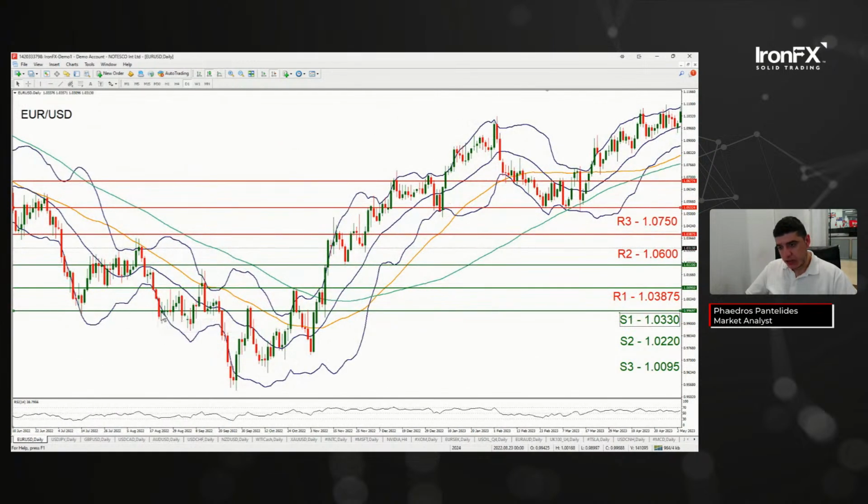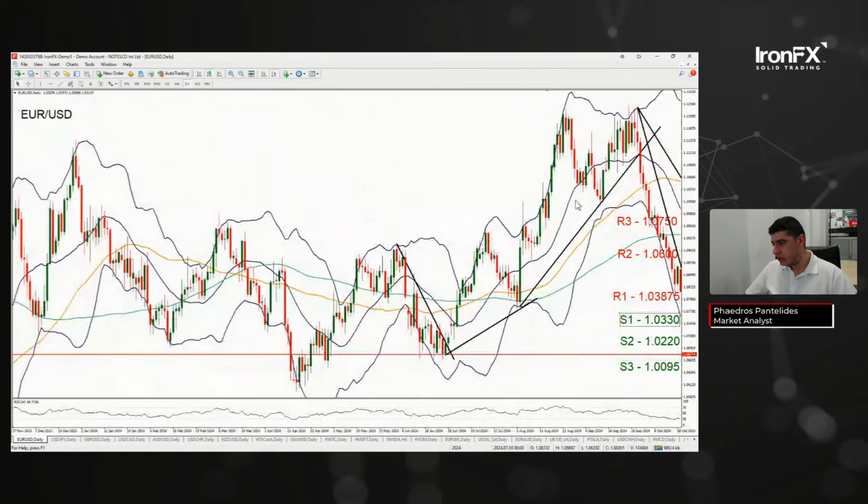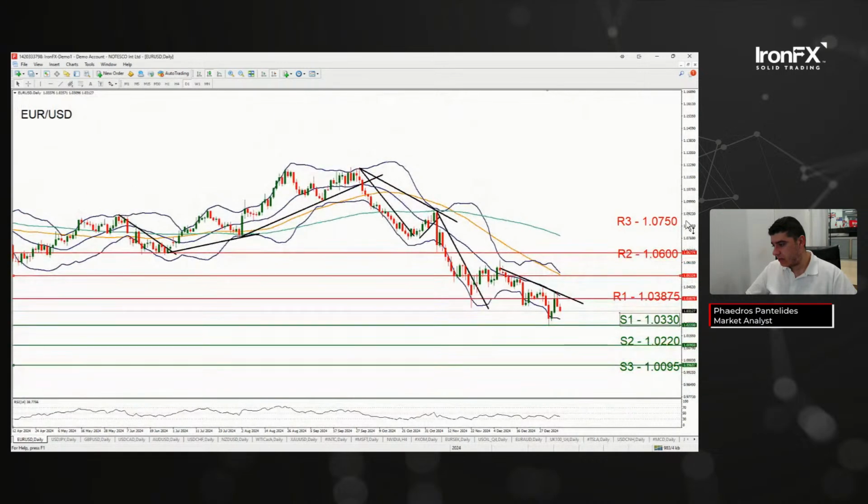Didn't act as support, acted as resistance. On three occasions broke above, acted as support, broke below, pierced, once again acted as support, turned to resistance roughly, broke, support, resistance, support, pierced through for liquidity. So this would be my S3 support line. And S3 is actually just below parity, which is very, very interesting.